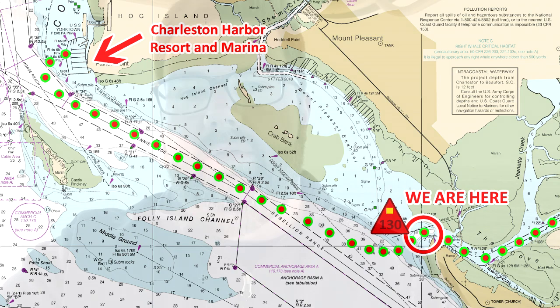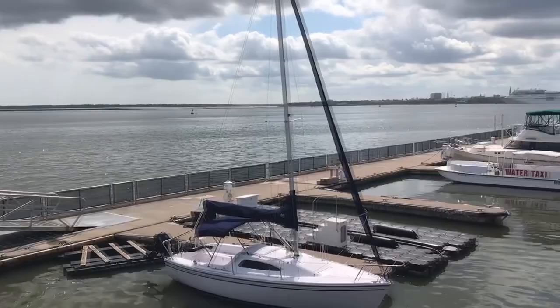There's a lot of water in Charleston Harbor. Most of it is deep. There are a few places that are shallow, like Middle Ground. It's best to stay in the marked channels, even though they're significantly deeper than you would need for most pleasure boats. In waters that you're unfamiliar with, that's the best policy. All right, we're gonna ride on up to Charleston Harbor Resort and Marina.